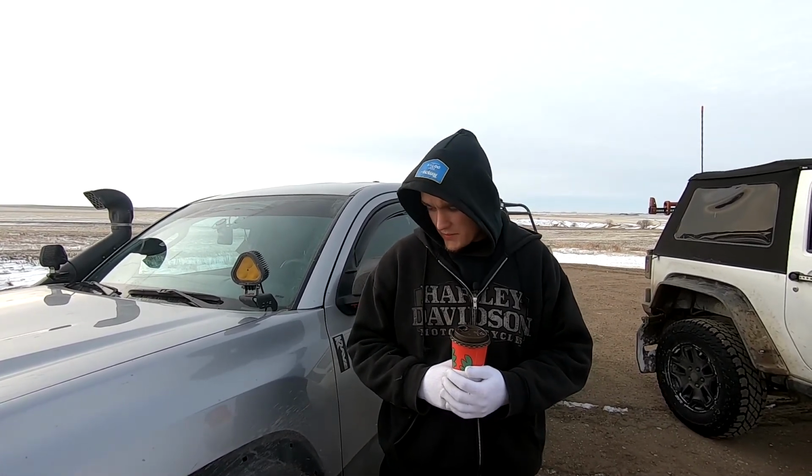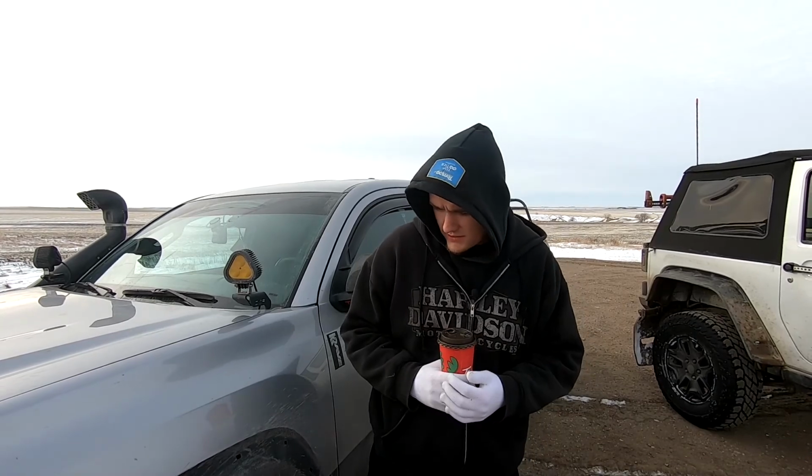I've had these tires on for roughly just over a year. A year and a half is coming up probably soon. I got these put on at about June, July of 2020. So they're doing pretty well as well. I don't have any dry rot or anything that I've seen.